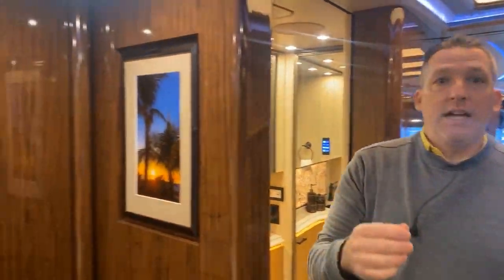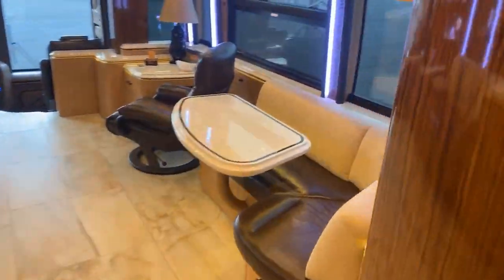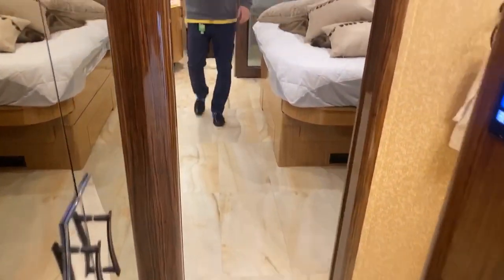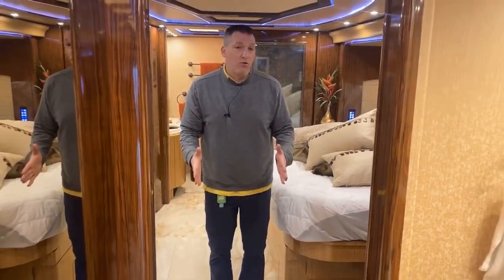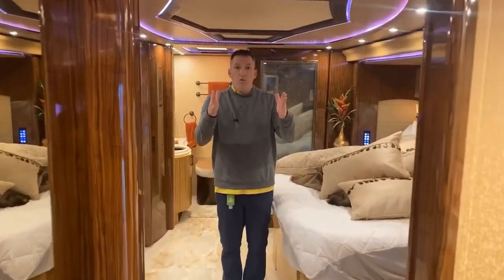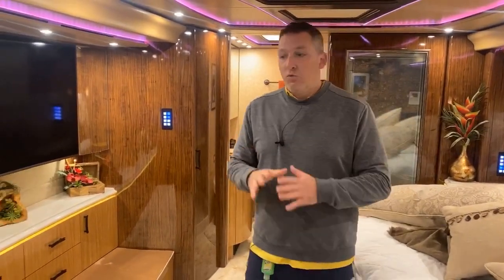So I want you to take a look this way, Armand, from the front of the coach. One of the things I really like is this floor. These tiles are large, and so when you take a look from here forward, it really helps the coach with the size. It really looks big.